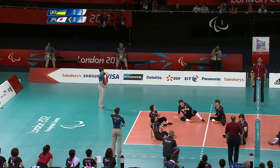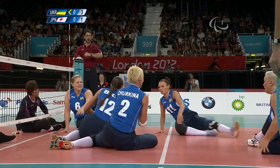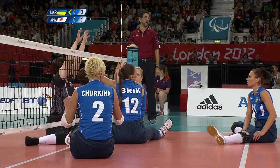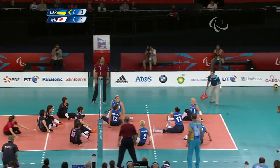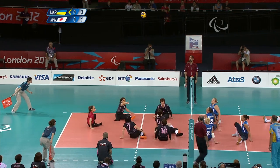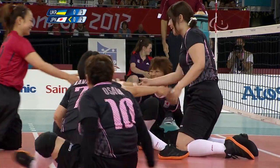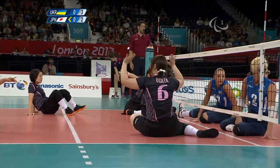Couple of sets from Ukraine, and then Japan unable to respond to the spike. So Ukraine open up a 3-1 lead early on, the reigning European champions. And they've enjoyed two comfortable wins so far, 3-0 against the host nation Great Britain, and then 3-1 against Holland, who currently lead the group, but Ukraine would overcome them, and that's smart play. Just to lift the ball over the player by the net there to get Japan back to within a point.